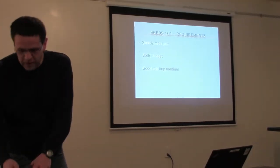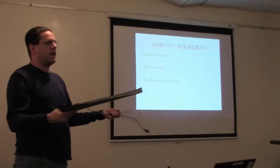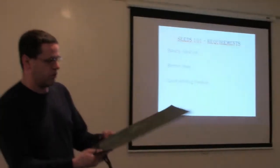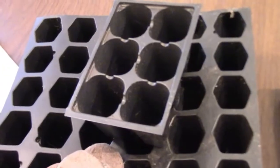Bottom heat, I'm going to pass this around. This is a heat mat. You can get it at any garden center, on Amazon, or even at Walmart. You can plug that in, and it will warm up to roughly 75, 80, 85 degrees. You put your six packs on there, and it will help to heat the bottom of the soil to aid in germination.